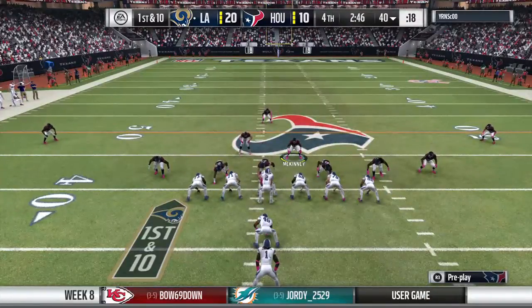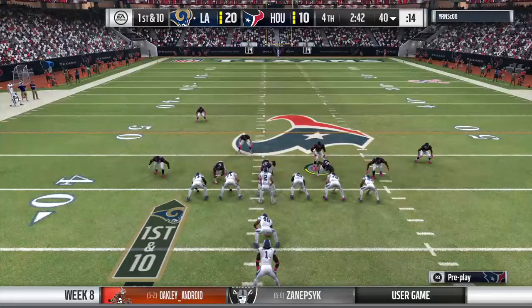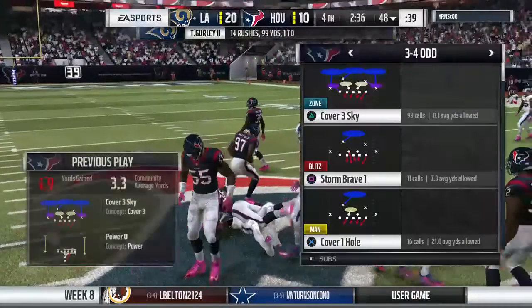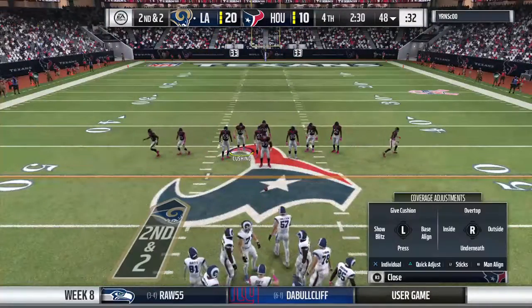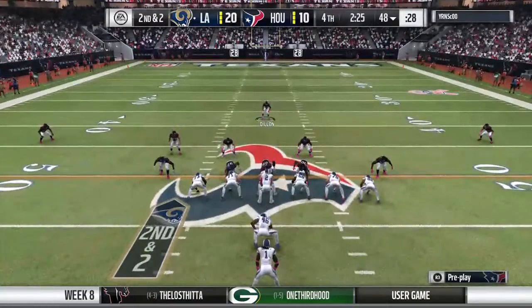They come out here in the eye. Goff turns and gives to Gurley. Just what you want on a first down run. Call it 8 yards, and it's 2nd and 2. The fourth quarter here, they've got the lead. They want to keep it on the ground. That's what they're doing. Smart football. Keep the clock grinding. Keep it going.